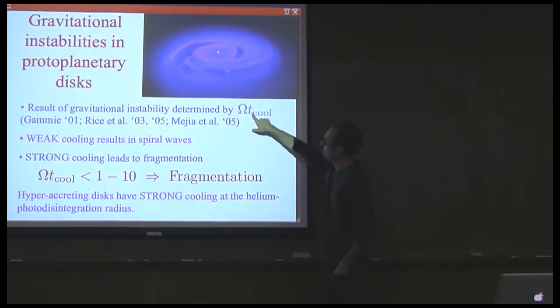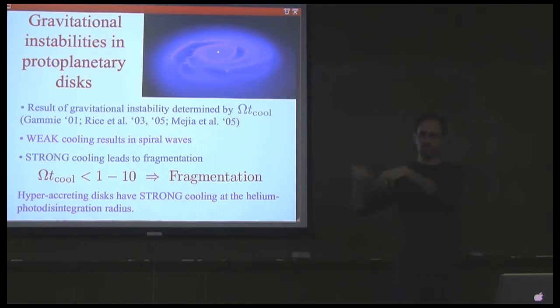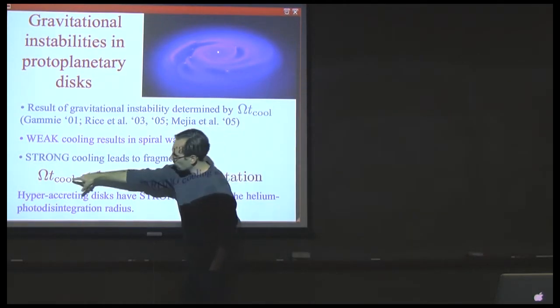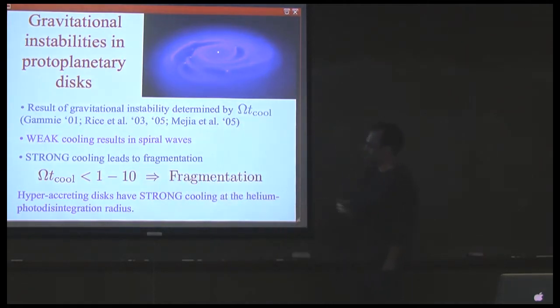On the other hand, if the cooling is very strong, so that this time scale is very short compared to the orbital frequency, that means that as you start condensing down from self-gravity, you start fragmenting because you're able to radiate the energy you're getting from collapsing. And pretty robustly, they find in their simulations that if you have this quantity less than order unity, you find fragmentation in your disks.